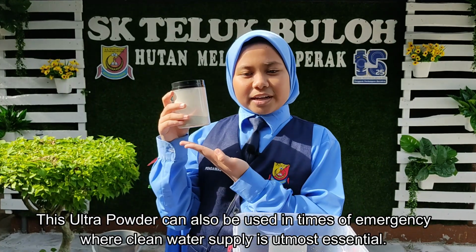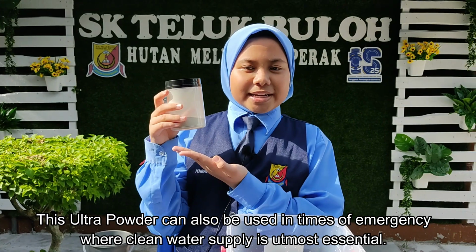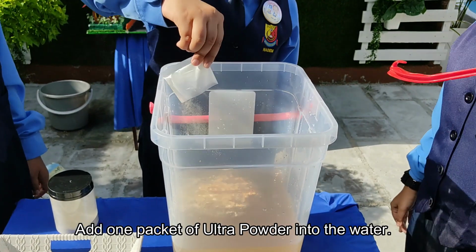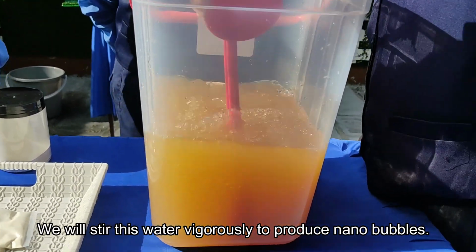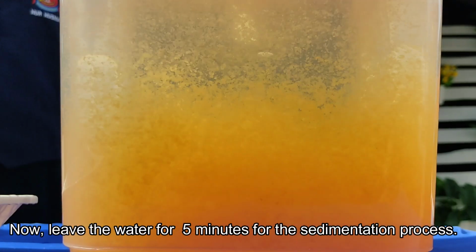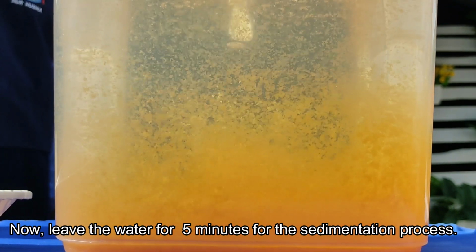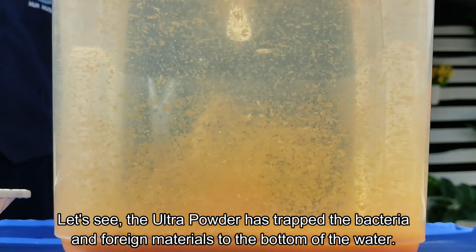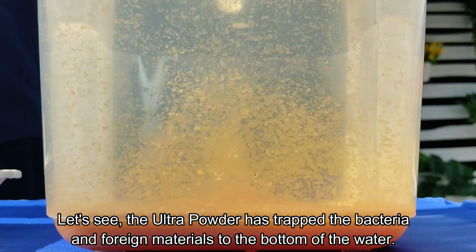This ultra powder can also be used in times of emergency, where a clean water supply is most essential. Add one packet of ultra powder into the water. We will stir this water vigorously to produce nanobubbles. Now, leave the water for 5 minutes for the sedimentation process. Let's see! The ultra powder has trapped the bacteria and foreign materials at the bottom of the water.